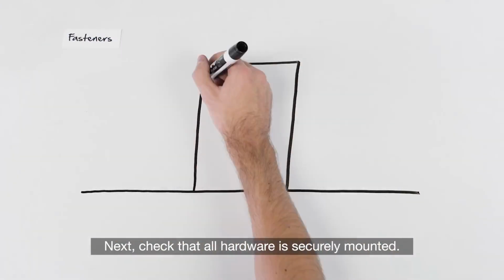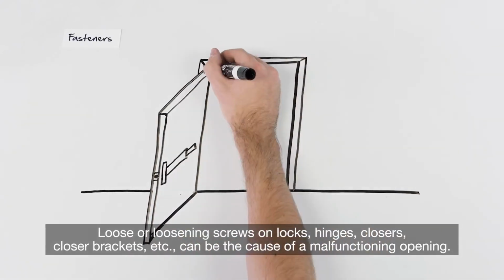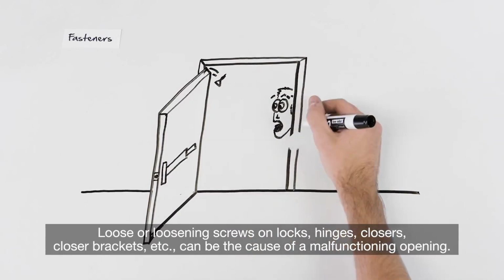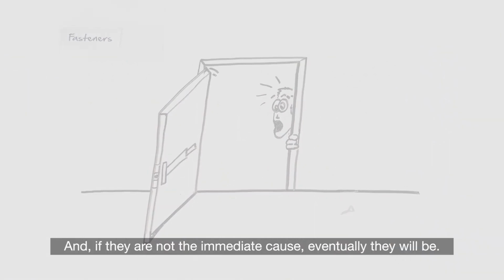Next, check that all hardware is securely mounted. You may also need to check to see if proper fasteners were used. Loose or loosening screws on locks, hinges, closers, closer brackets, etc. can be the cause of a malfunctioning opening. And if they are not the immediate cause, eventually they will be.